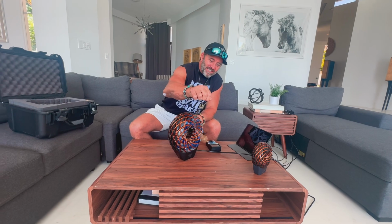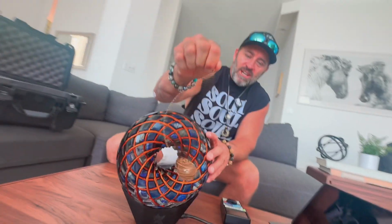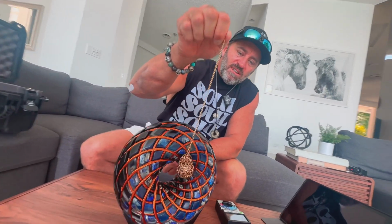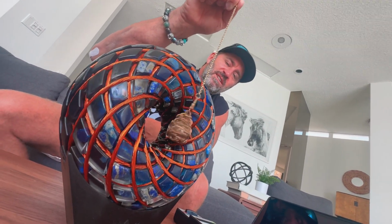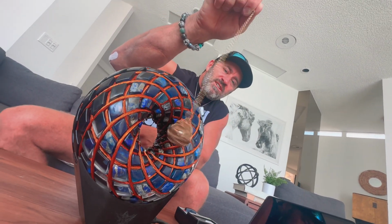So this is how I demonstrate the field of the electromagnetic torus field. This is a magnet right here. The magnet is attracted to the electromagnetic field coming off these wires. This copper wire has frequencies spinning through it right now of 20 hertz, and it spins the magnet as the magnet gets in the field.